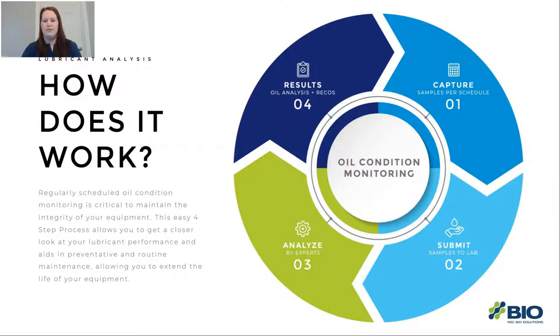You send that sample to your program administrator or the lab that runs the sample. The sample is run at the lab for the effects of wear on the machinery, the degradation of the oil, and some other things. The results are then interpreted and sent back to the customer. With most oil analysis programs, once the sample's received, it could take a week, but usually within a few days of the sample being received, you can get your results.